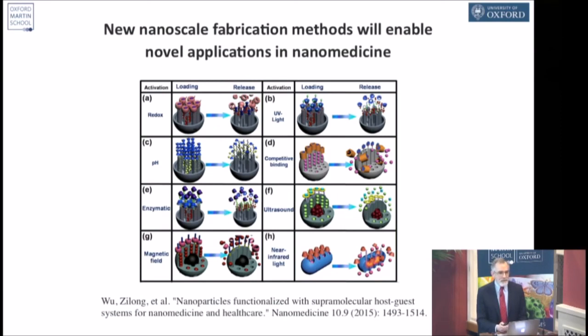But at this point, I would like to turn the presentation over to a researcher in nanomedicine who can tell us what kinds of things are being built today that we could perhaps, by providing better tools, enable to move forward even more rapidly.